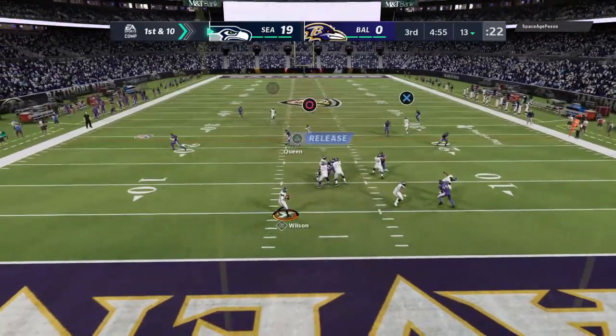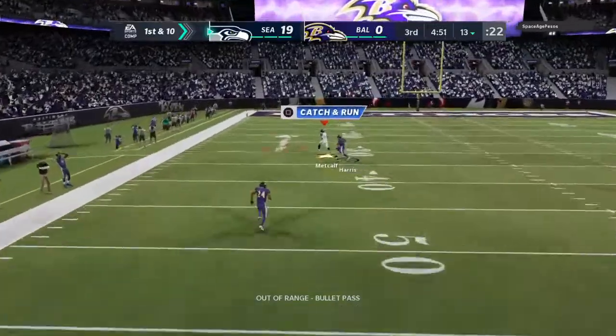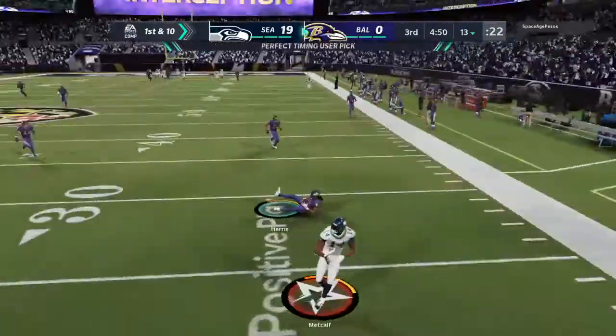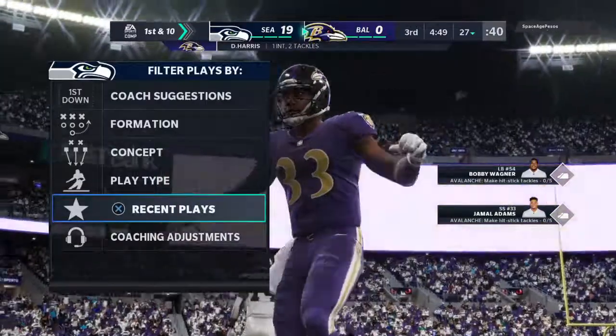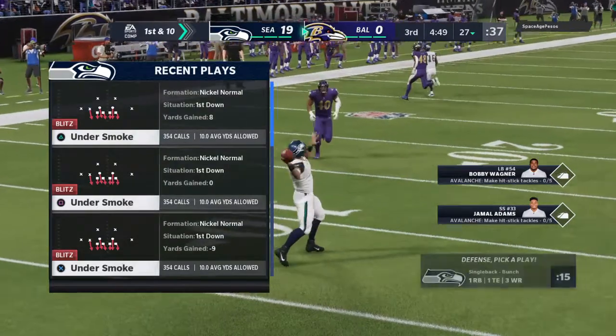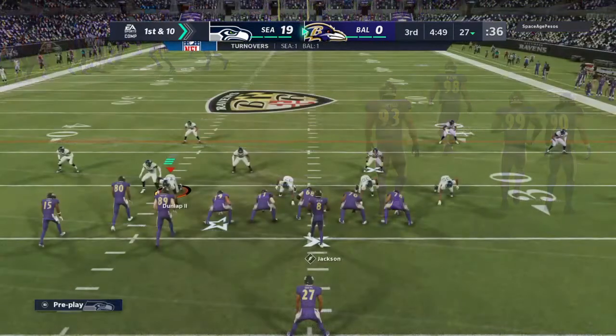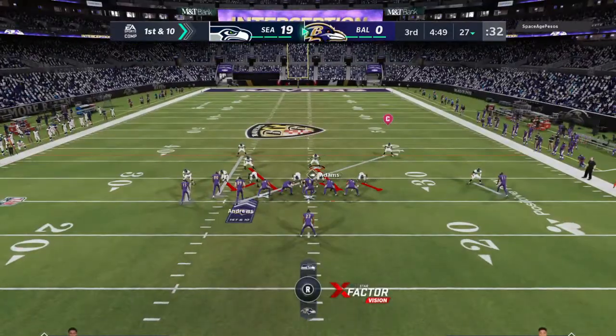They'll throw on first down with Wilson. Going for Metcalf on the deep ball. He rifles one that's intercepted. Picked up by Devontae Harris. And they're going to set up shop at the 27-yard line. Not the way you envision things to start out the third quarter. One play and already a turnover.